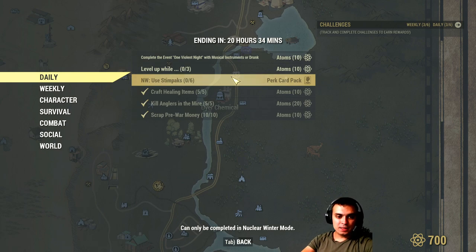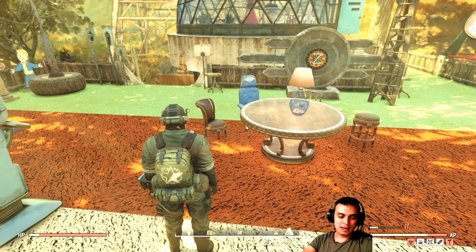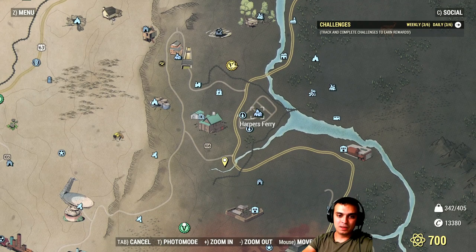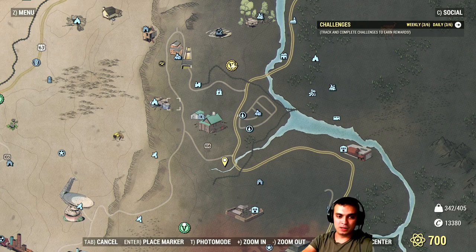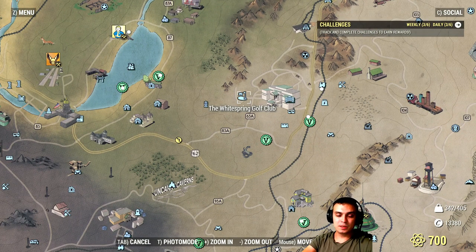So the next easy one is scrap pre-war money. Pre-war money can be found all over the place, and on the dead corpses of ex-people that used to live in this land, who are coming back in the next DLC. You can find them in cashiers, this sort of machines. Where I got mine is in Harper's Ferry. There are a lot of bodies over there, so it's very easy to find them as well. And next to the church, there are like three or four dead bodies. They usually give you pre-war money. You can find some in White Springs, in the cabins.